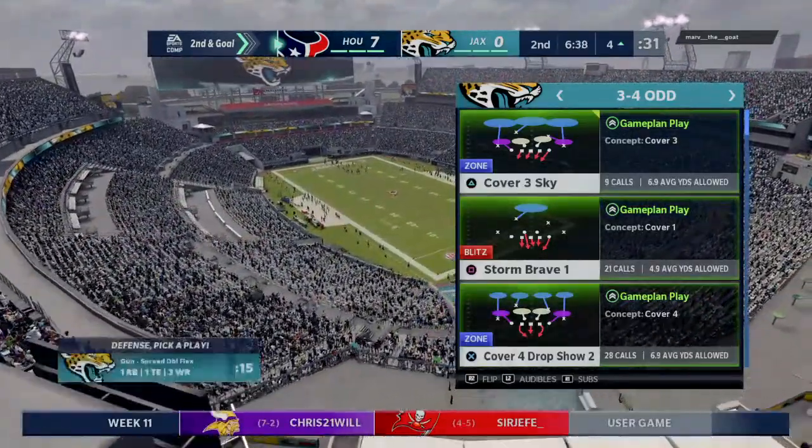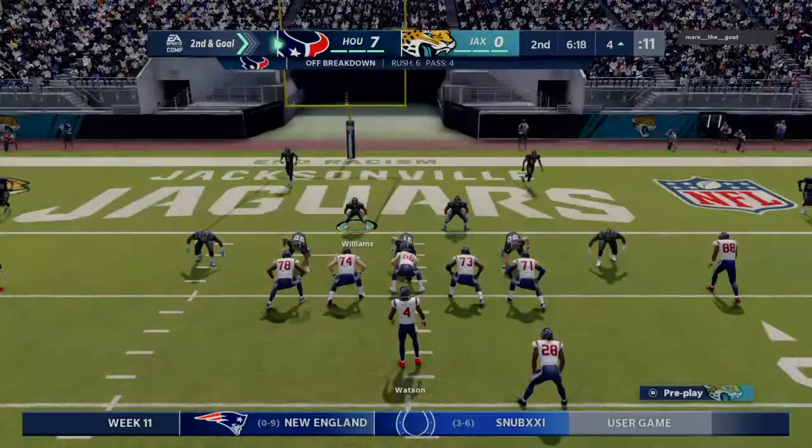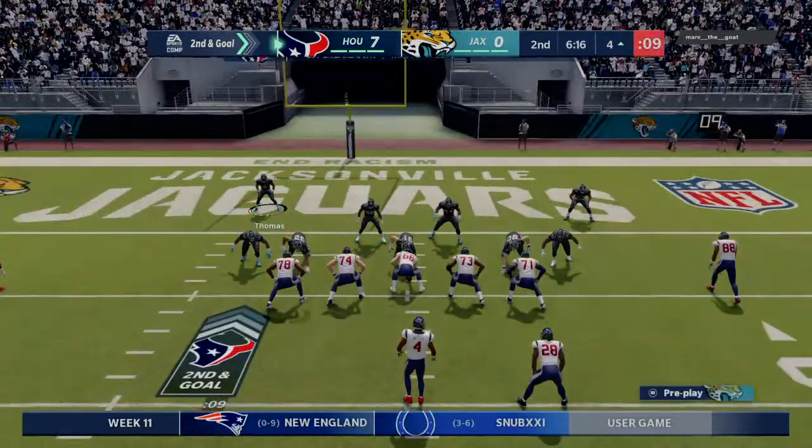Game brings up second and goal. Second and goal from inside the 5.